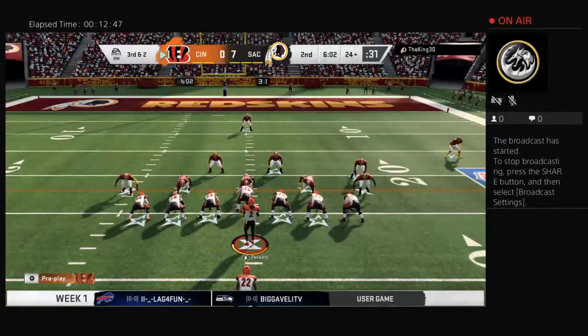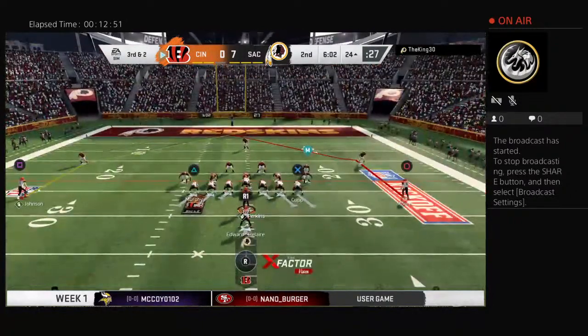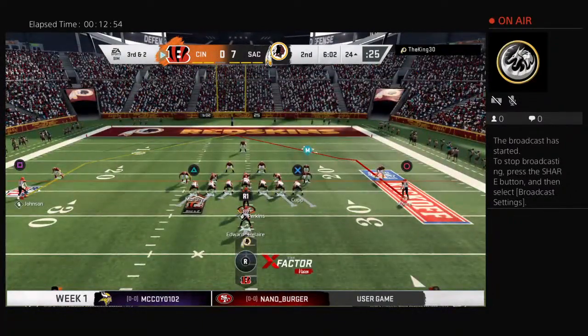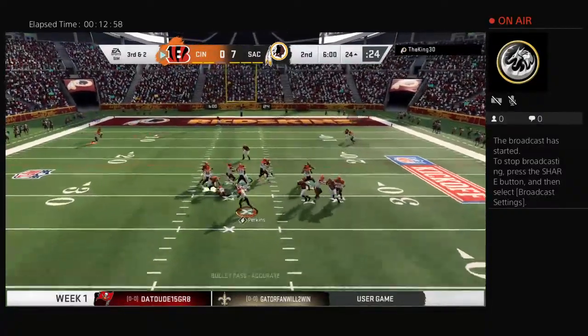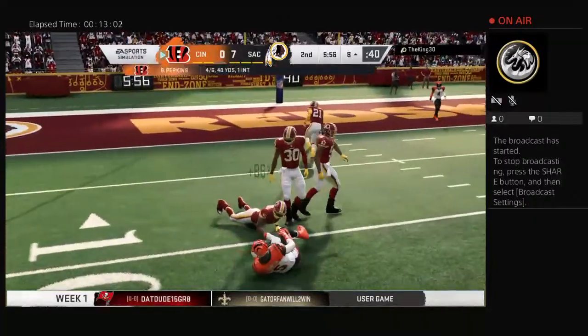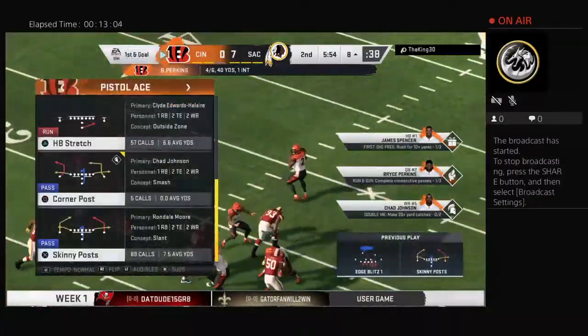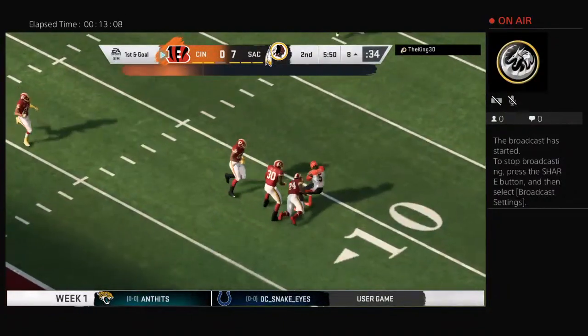After the incompletion, here now, 3rd and 2. Looking to throw. Perkins. This is Johnson. He's got it. And they've got it inside the 10 at the 8. First catch of the new season for him, and he picks up the first.